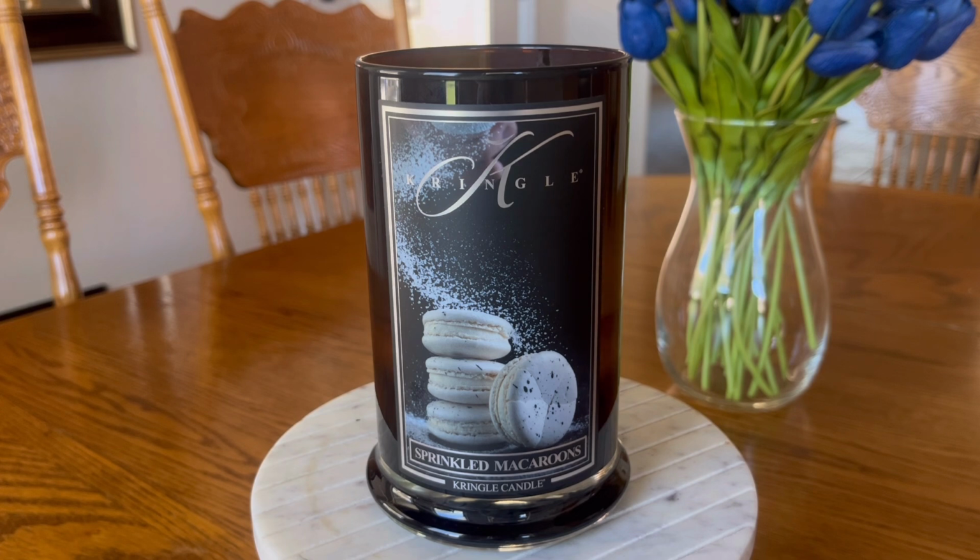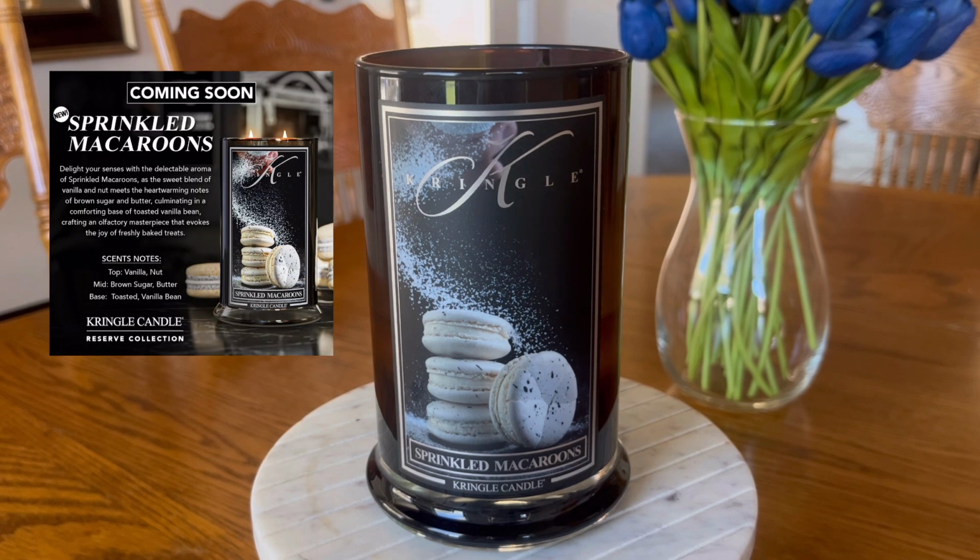So, fragrance notes here on this candle are a little bit, well, maybe this is where the controversy starts. The fragrance notes that were listed in the marketing of this candle, I will go ahead and pop up a picture here, say that the top notes are vanilla and nut, mid notes of brown sugar and butter, base notes of toasted vanilla bean.